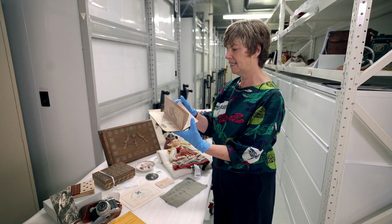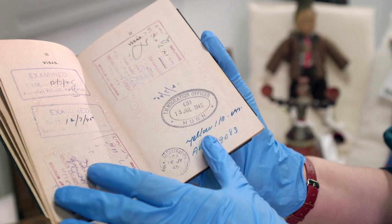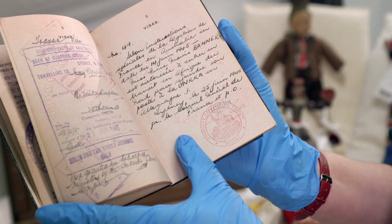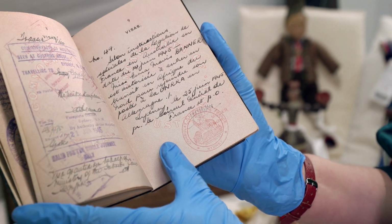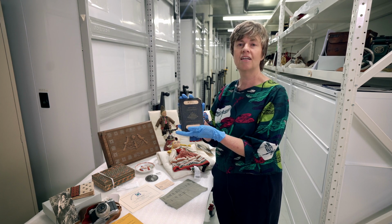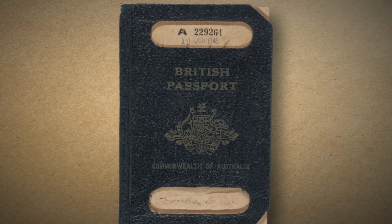And also interestingly, we have a lot of visas and stamps which enabled Esma to be able to move across borders and the international zones at the time. The other interesting point about this passport, while an Australian passport, it's still called a British passport, and Australian passports were called that until 1967.